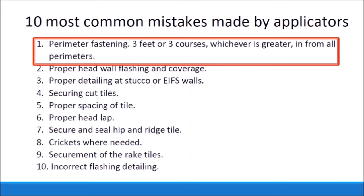The perimeter fastening, that is probably the number one issue that most people have caught up on, but we're still seeing people make that mistake. They'll nail the first 3 courses in from the fascia, and then they'll forget about the ridge, or they'll forget about the rake, and they won't fasten those 3 feet in.